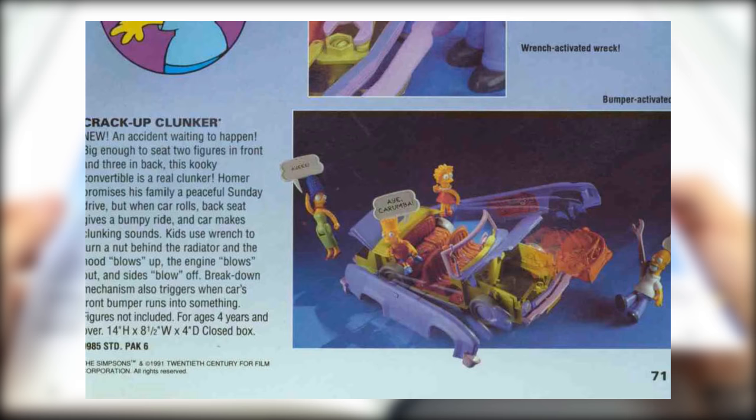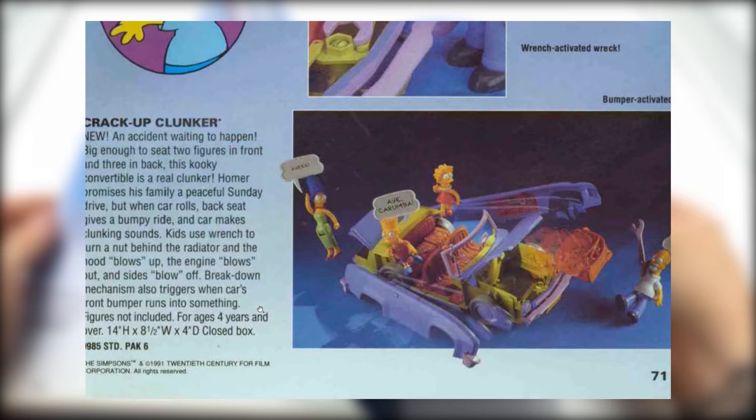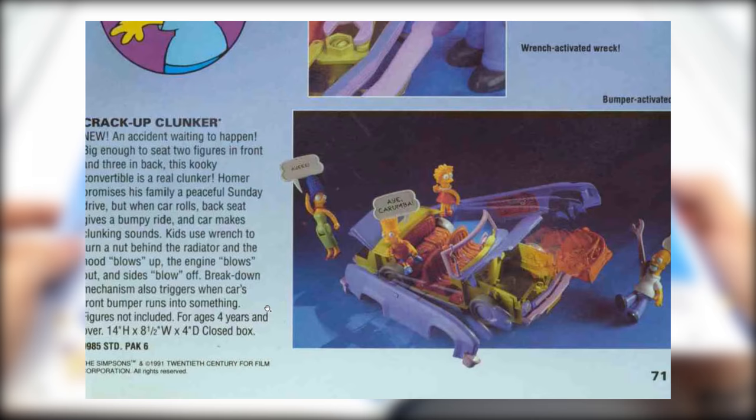Homer promises his family a peaceful Sunday drive, but when the car rolls back, seat gives a bumpy ride and car makes clunky sounds. Kids use a wrench to turn a nut behind the radiator and hood blows up. The engine blows out the sides. You get it. Hood blows up, the engine blows out, and the sides blow off. So there is a hood to this car, it's just not shown. Breakdown mechanism also triggers when the car's front bumper runs into something.